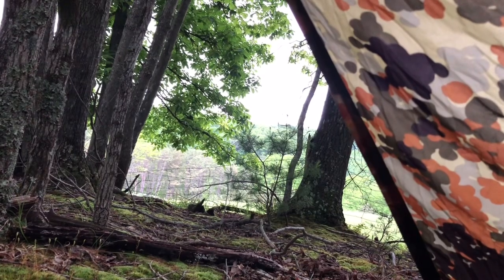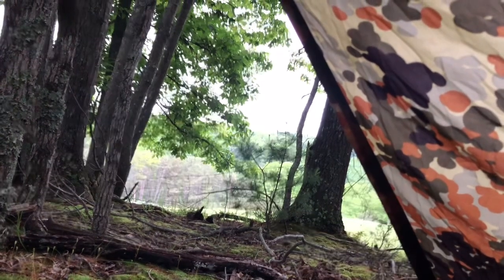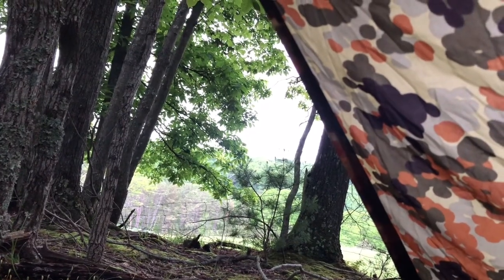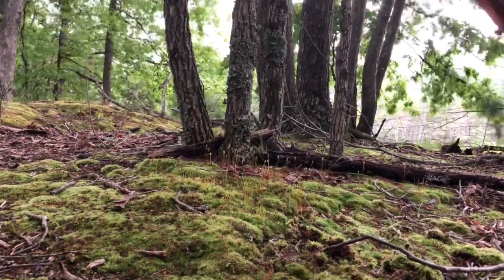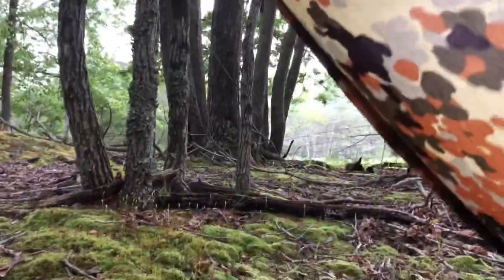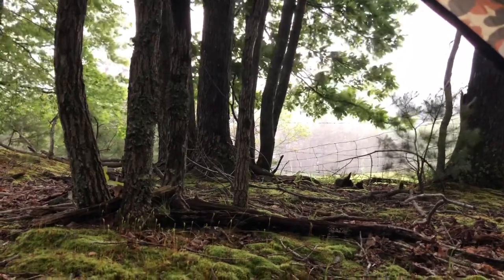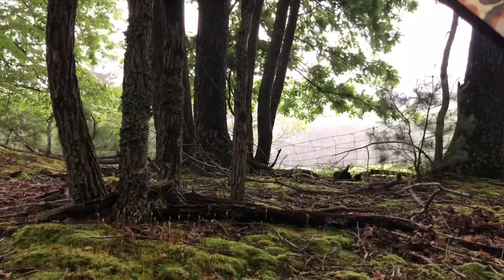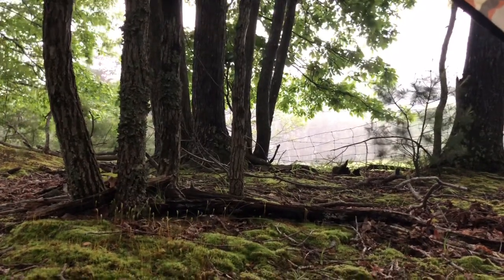Well, here it comes, folks, the thunderstorm. Let's see how this tarp shelter holds up. Now the wind's coming in. The rain's coming down in sheets. So far, so good. Dry so far.